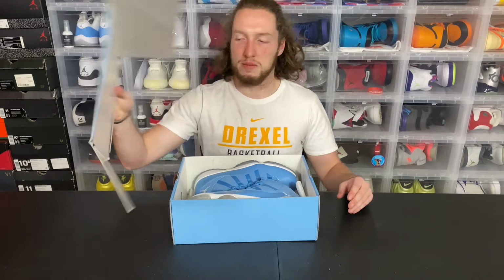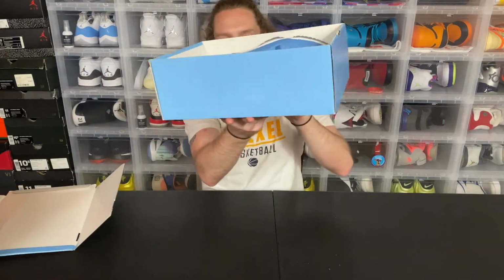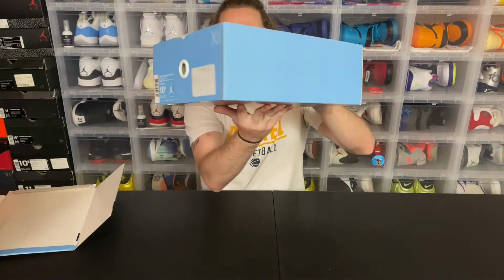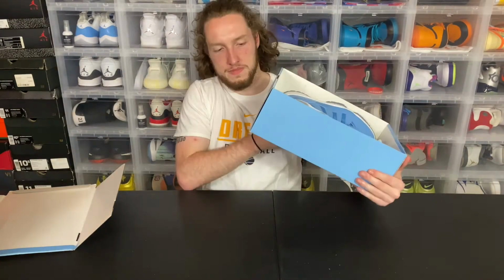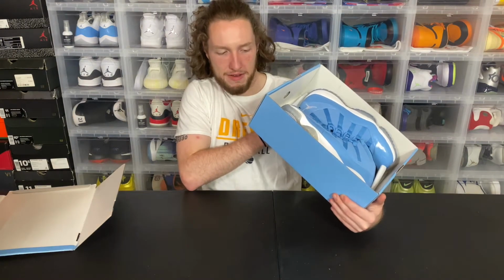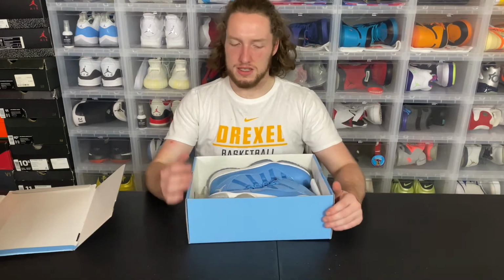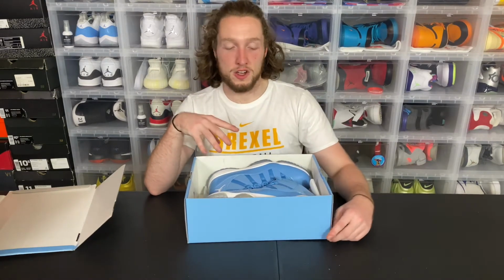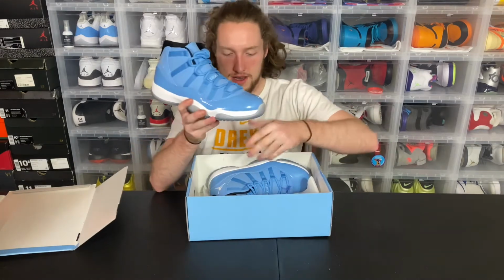So I will take off the divider that comes with it, and I'll just show you a little bit of the box. You have elephant print in there, if you can see. Not really anything special. These are a size 10.5 and they came from, I think, Stadium Goods. The tag's on them in here. I'll show you when I get to them. But yeah, so these are the shoes.